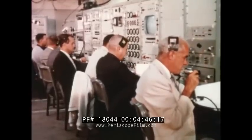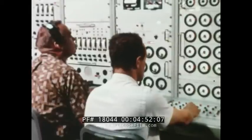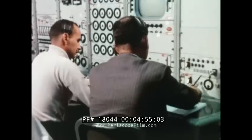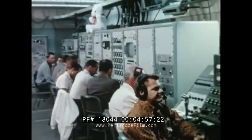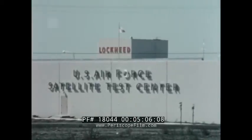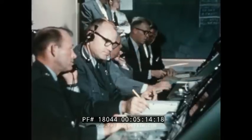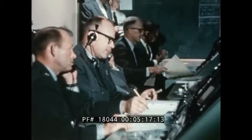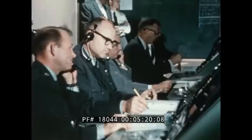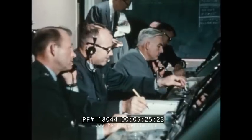Blockhouse activities and the final preparations at the launch complex present the most exciting picture to the uninitiated. However, of equal importance is the manning of the widespread tracking and communication network comprising the rest of the Discoverer system. The Air Force Satellite Test Center is the heart of the launch control and monitoring system, located in Sunnyvale, California, adjacent to the Lockheed facility. This center is the focal point for the far-flung Discoverer network. Technical data and other pertinent communications funnel through the control center, where all system activities are coordinated.